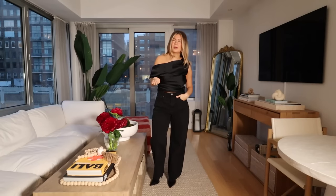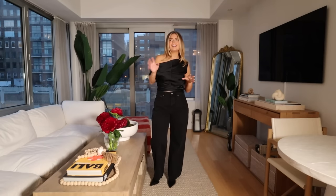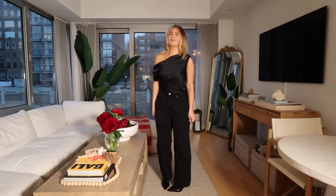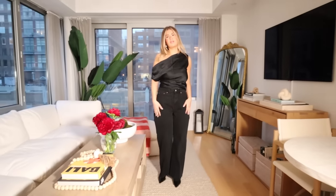Denim. Abercrombie has the best denim. I don't have a good pair of black jeans, and I really wanted a good pair because when you're going out at night, as much as I love a blue jean with a black top, sometimes you want it to be this all black monochromatic moment. I love these because I love me some loose jeans. The pockets just fit so well. These are part of the Curve Love collection.